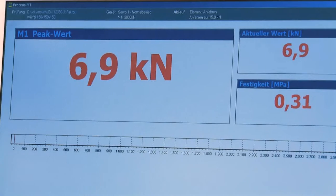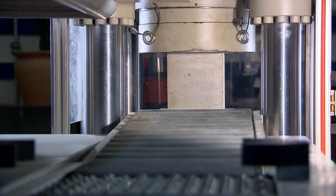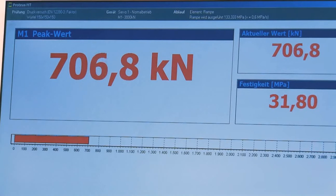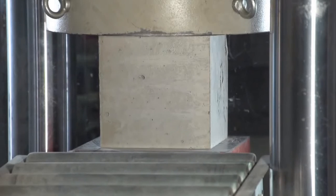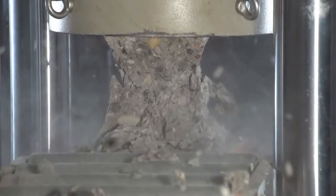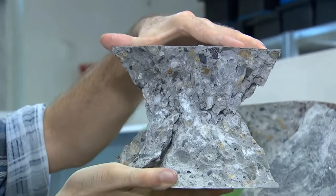The currently admissible strength class requires the sample cube to withstand a force of well over 700 kilonewtons. That equals the weight of more than 60 mid-sized cars. The test shows that recycled concrete made of 100% recyclate can withstand the required strain. That means it could contain twice as much concrete rubble as previously allowed by law.